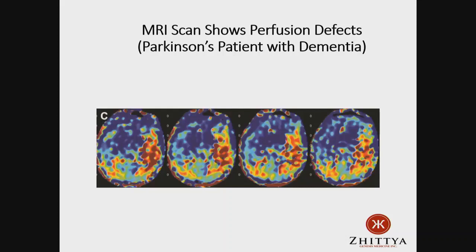So this is a scan showing perfusion defects in a patient with Parkinson's disease and dementia. And perfusion is, this is the entire brain, it's showing really the cortex, the outer regions of our brain. Blue is normal blood flow, yellow is decreased blood flow, and then red is severely, significantly decreased blood flow.